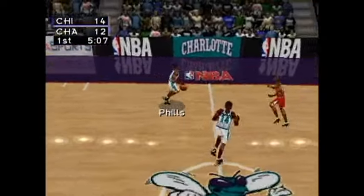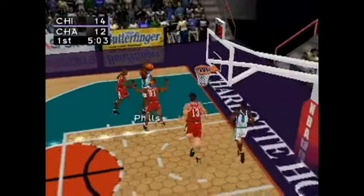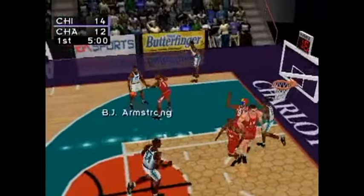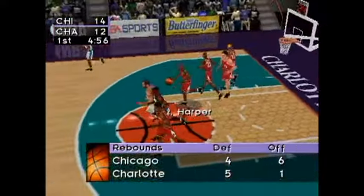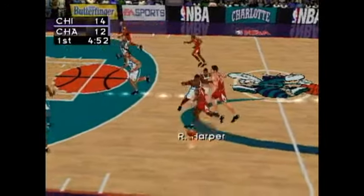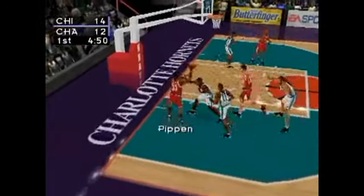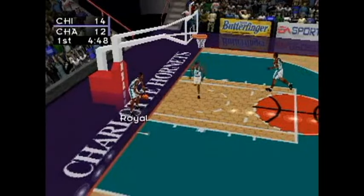Five minutes and 8 seconds left in the first quarter. To number five. Pass to Armstrong. Fills with the jumper. Number nine pulls down the board. From the left side to Pippen. To Longley. Out of bounds. Hornets ball.